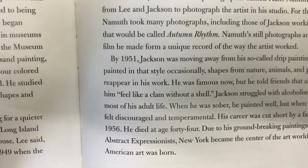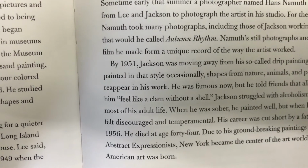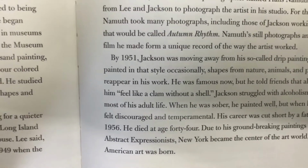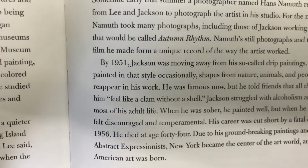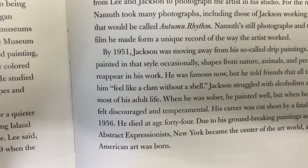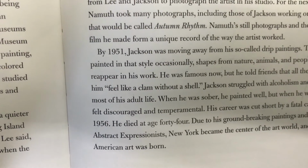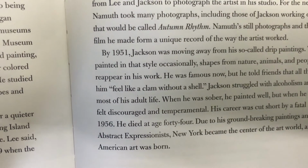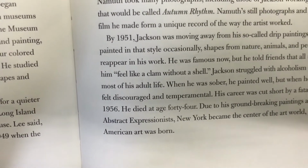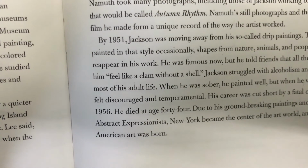During the summer of 1950, Jackson painted some of his greatest works. After Number 1, 1950, Lavender Mist was finished, he began work on Number 31, 1951. Sometime early that summer, a photographer named Hans Namuth received permission from Lee and Jackson to photograph the artist in his studio. For the next few months, Namuth took many photographs, including those of Jackson working on the painting that would be called Autumn Rhythm. Namuth's still photographs and a 20-minute film he made form a unique record of the way the artist worked.